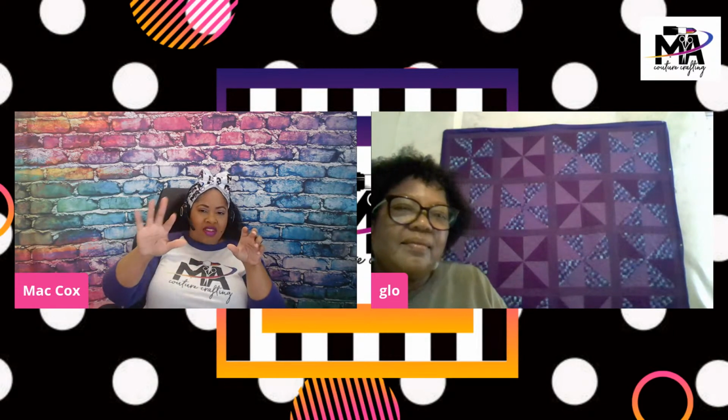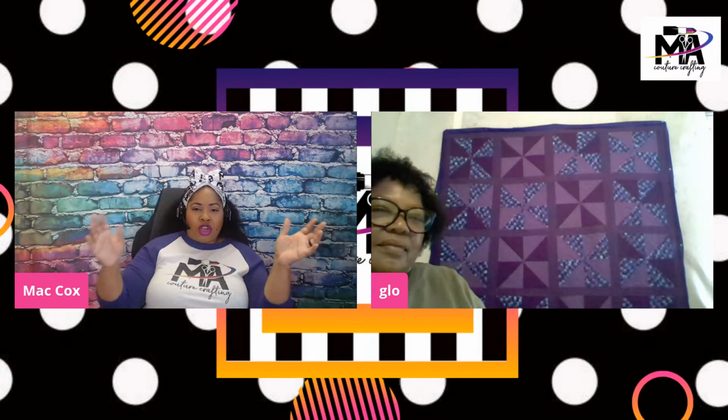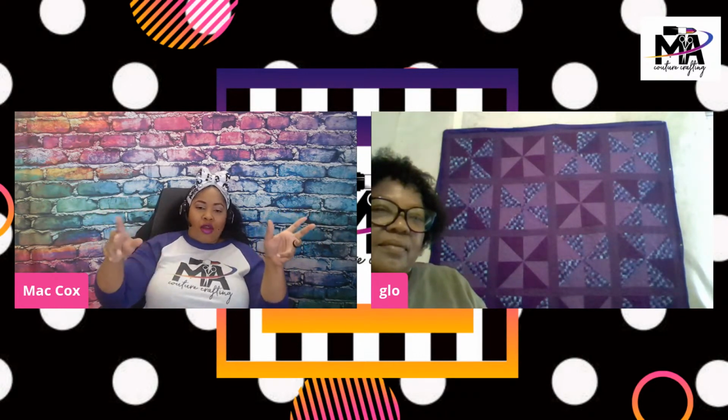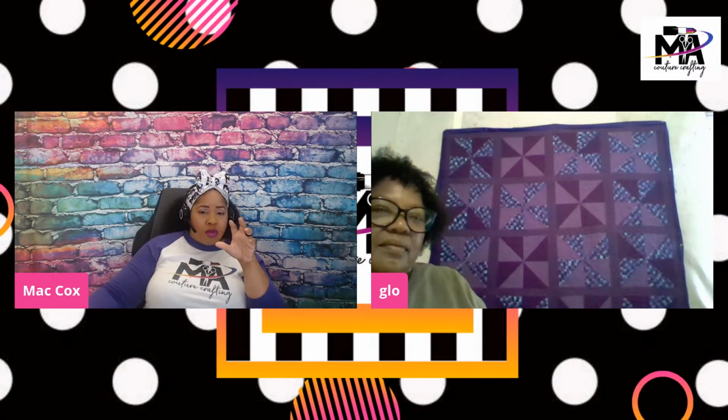I like that it's got a difference between the ones and it's not the same. You've chosen to do two and then one. Most people would have just gone to print solid, but no, it's got some movement to it. I like it. This is probably one of my favorite purple quilts. It's plum. It's not that super rich purple. I'm here for it. Love it, love it, love it. Thank you, thank you, thank you for sharing.